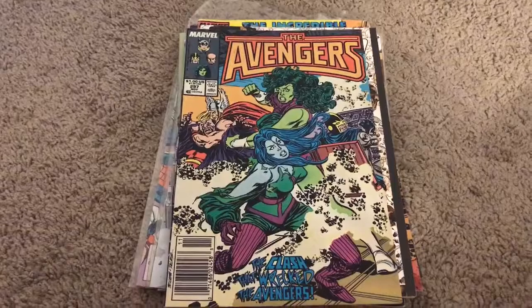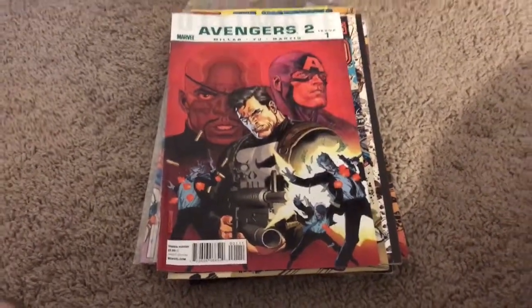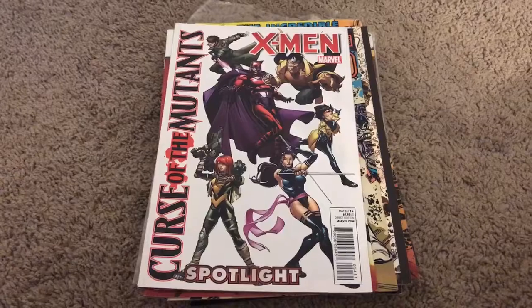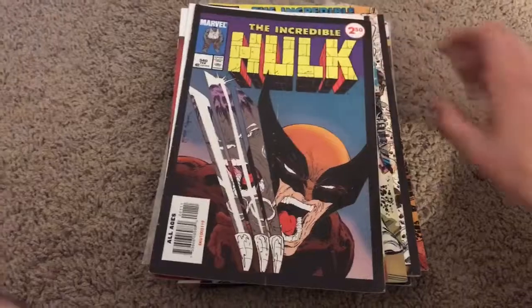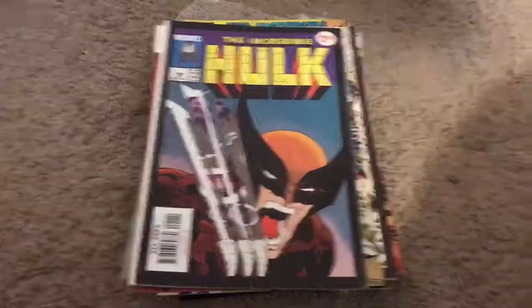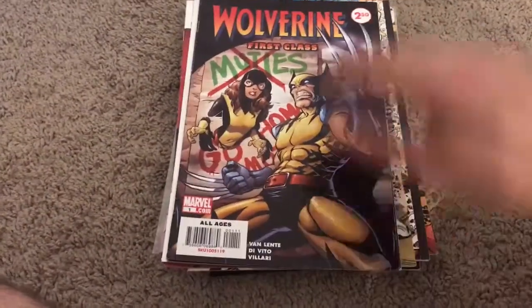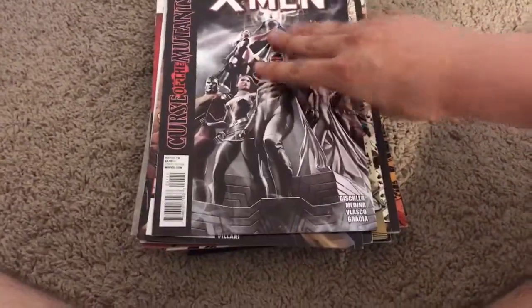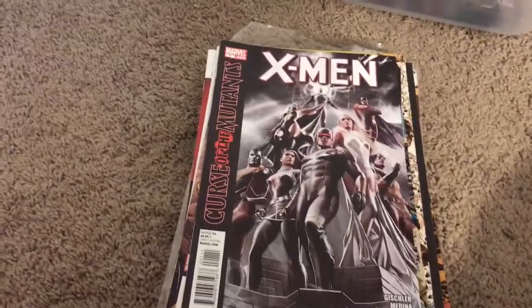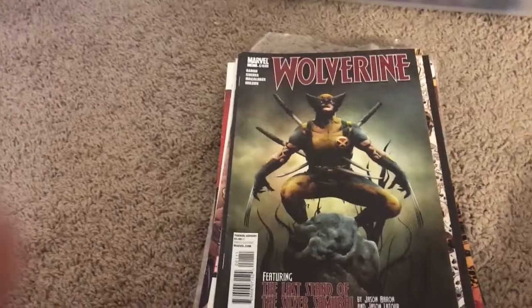The Avengers issue 297. Avengers 2 issue 1. X-Men Curse of the Mutants Spotlight. Got The Incredible Hulk 240. Reprint. X-Men First Class issue 1 reprint. Another X-Men Curse of the Mutants issue 1. Wolverine issue 1. I think that's another one of those too.